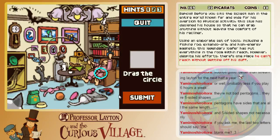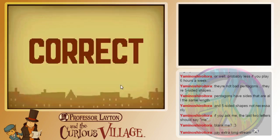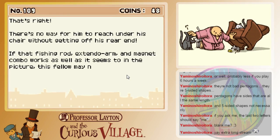His butt. There we go. Or the couch, I suppose. Another puzzle solved. That's right, there's no way for him to reach under his chair without getting off his rear end. That fishing rod extendo arm magnet combo works as well as it seems to in the picture. This fellow may never get up again.